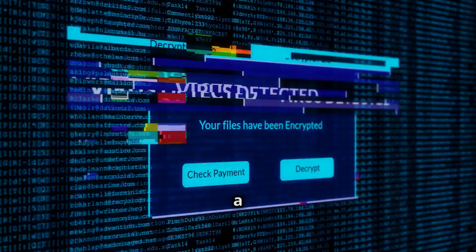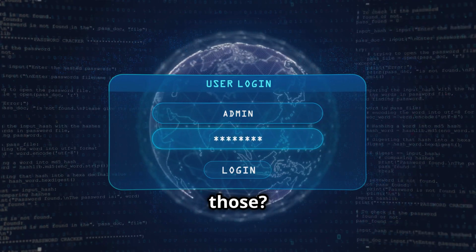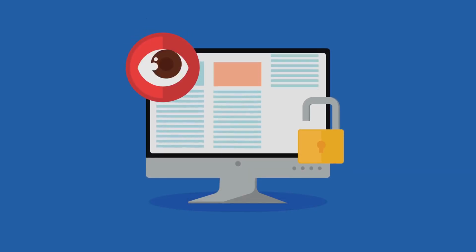I know it can be a little annoying. Kind of like those old Windows Vista pop-ups, remember those? But it's actually really good for your security. It lets you decide what apps can do on your computer.